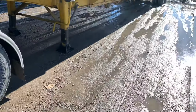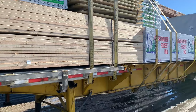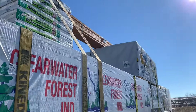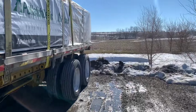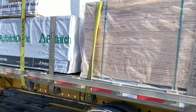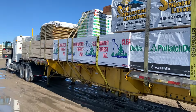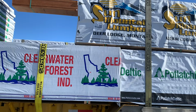As you can see, I'm still dropped, bringing up the air pressure. Lots of dimensional, some fencing, some shingles, some LVL, more dimensional lumber. Looks like we've got some plywood on the back. This is a typical load. I would consider it an everything-in-the-kitchen-sink load. And I need to make sure everything's tight. That LVL only has two straps on it.